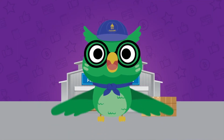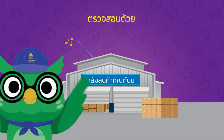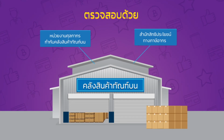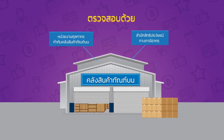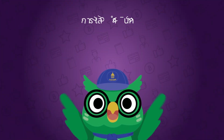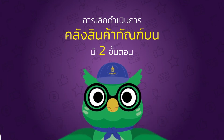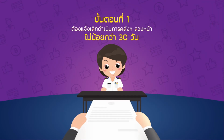A bringing in, a storage, and a release of goods stored in a bonded warehouse are controlled by the custom unit supervising a bonded warehouse and a bonded warehouse audit section, tax incentive division. Should there be any violation of rules and regulations, legal penalty shall be carried out. In case an operator wishes to dissolve a business of a bonded warehouse, the following steps shall be followed. First step, prior to the date of dissolving the business, the operator shall provide a written notification to the Director General not less than 30 days.